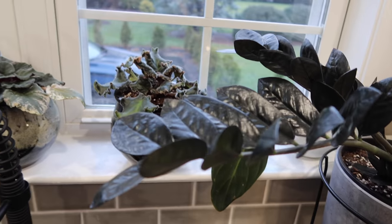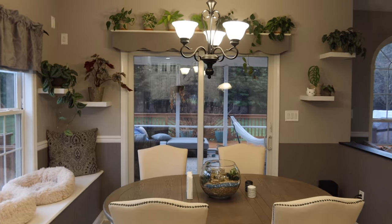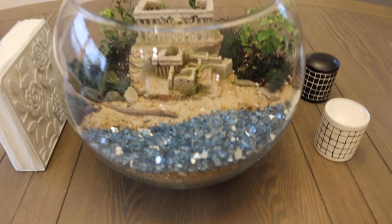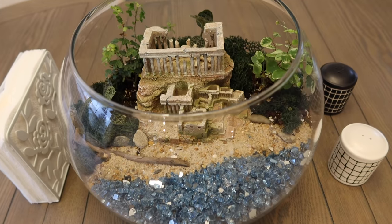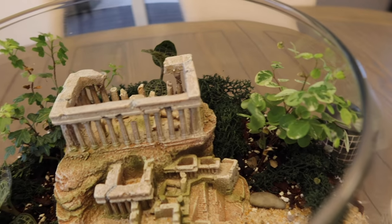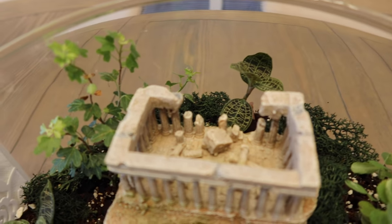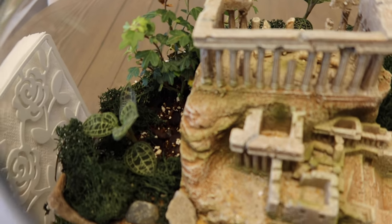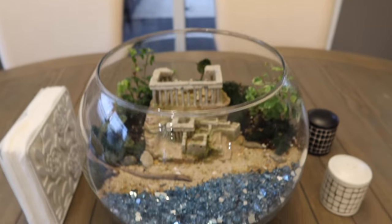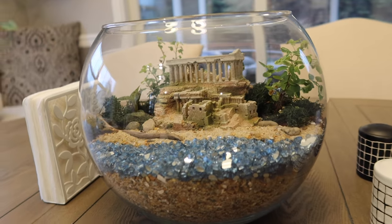I expect a lot more new growth the next coming spring season. And over here on the table, we have one of the terrariums from my terrarium building video. So this is actually Chris's. It's so beautiful that I just opted to keep it on our kitchen table. I really like the way it looks. And it's something you can really have just out all year long. And it's fantastic looking.